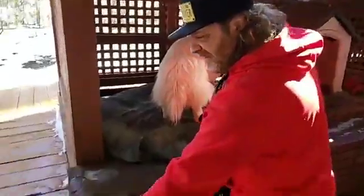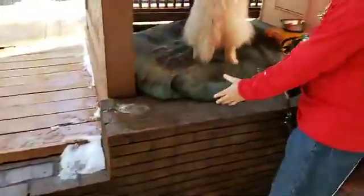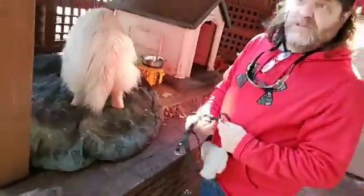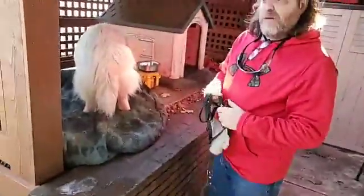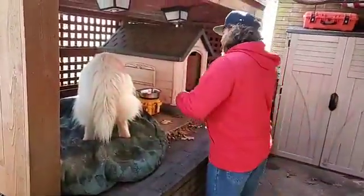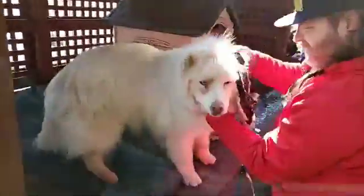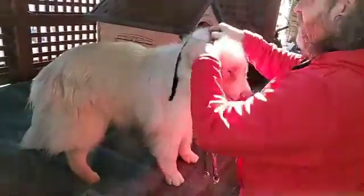And notice the steps and how narrow this walkway is. She balances herself. She's been doing this for most of her life that I've had her. I've had her for about 11 years now. So at that point, what I'll do is I'll grab her here, turn her around, and I'm going to put this special harness I have for her.